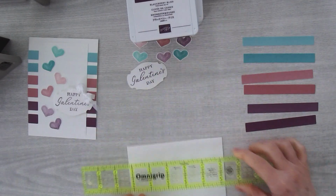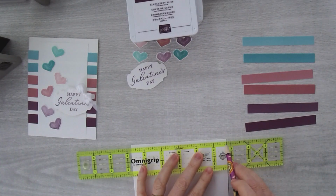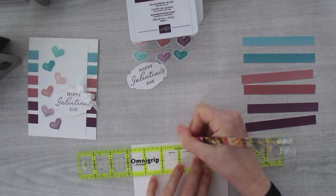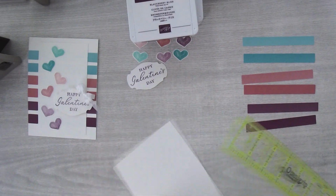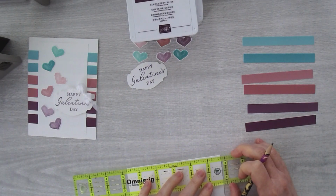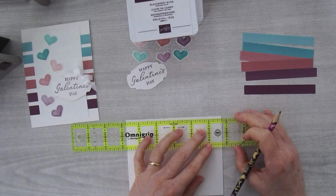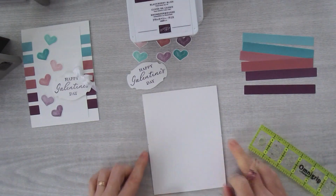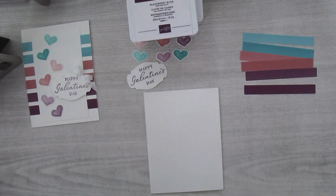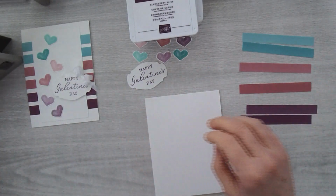I have a centering ruler right here, but if you don't have one, you don't need to have one, it's just handy. So I'm lining this up with a 2 3/4 inch mark. So my 0 right here is my center. Or just take a ruler and measure over 2 3/4 inches. What I'm doing is creating a centering point for myself. Sorry, I went off camera here. Let me move this up a bit. Okay, so when I align these strips, I'm going to know where the center point is. So I'll take the Rococo Rose strips, which are in the center.